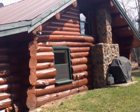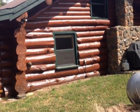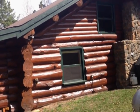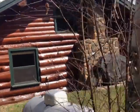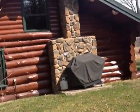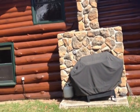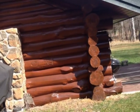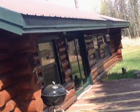And looks like it's all rough cut. They've got, it looks to be some brand new treatment on the outside. Eaves are freshly painted. There's the rock fireplace. Looks like it's in really good shape. It actually, the logs look a lot more impressive in person than they do online.